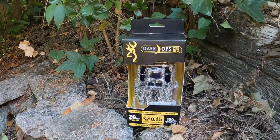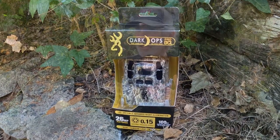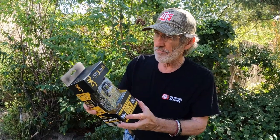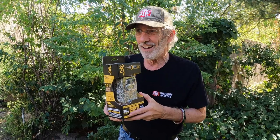So far, we've just done a little playing with it, and it's fantastic. Besides its looks, it's easy to use. It's very intuitive. The instructions are so simple. I can understand them. They're great. And we're going to be using this, and we'll tell you guys how it works out for us when we put it into action.